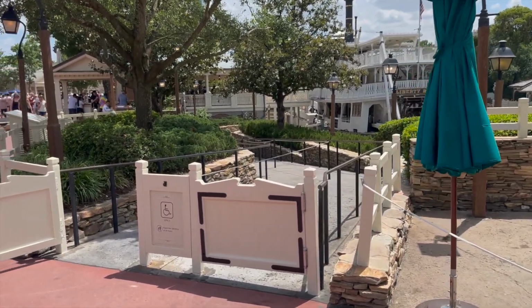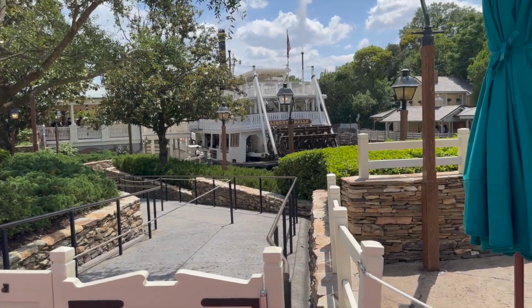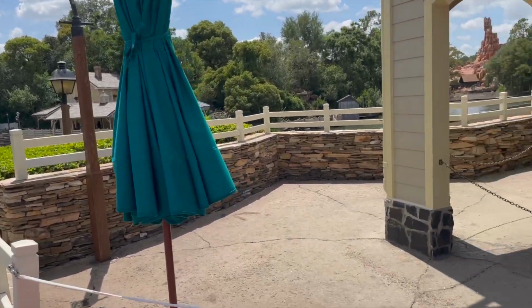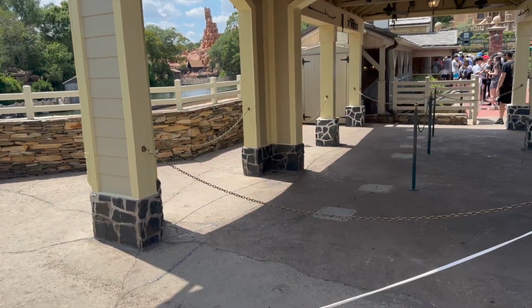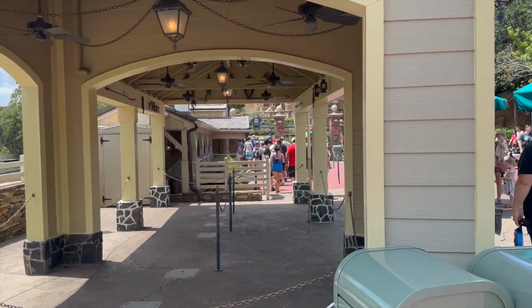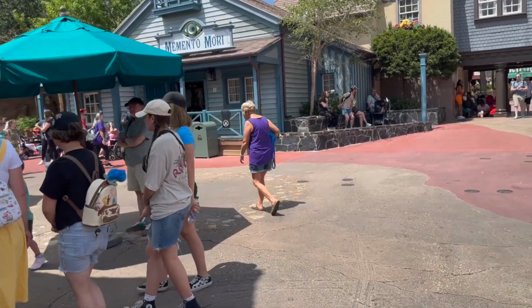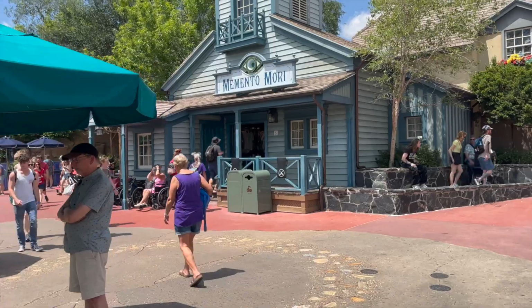But again, if you're gonna ride the Liberty Bell, you can actually do the wheelchair access down here and get on the Liberty Bell down that ramp right there. This is usually the extended queue for Haunted Mansion. That does not look like 25 minutes, so that looks like 35, 40. Pretty crowded right now, so it is hot, so people are heading in towards indoor attractions.